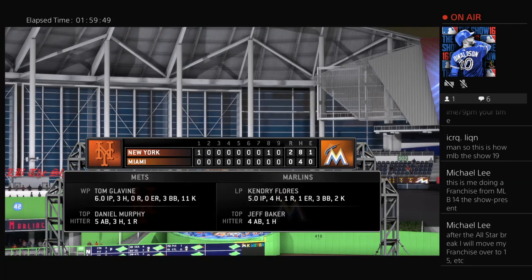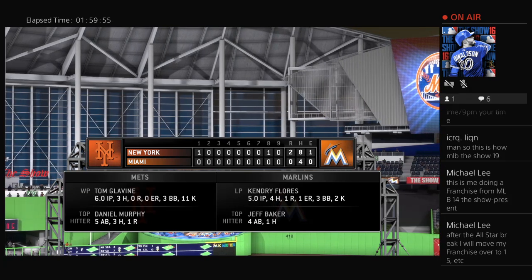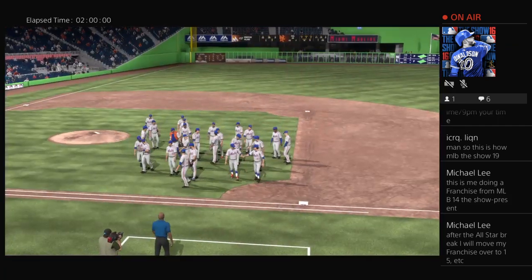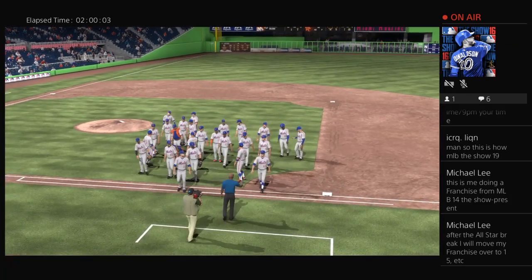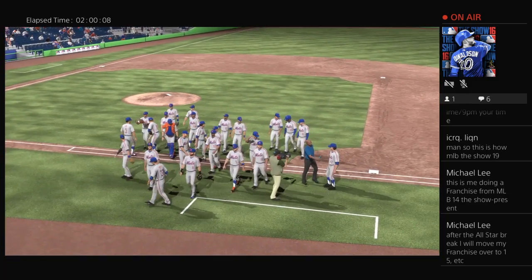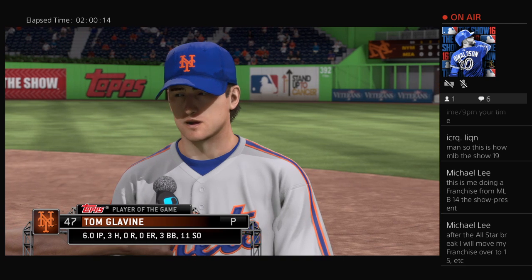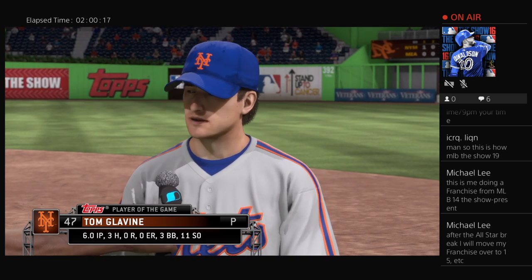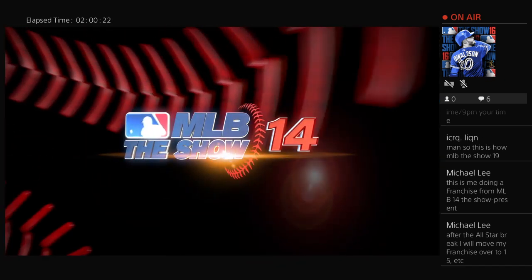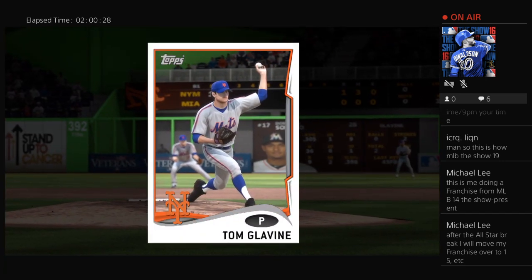Time for one final check of the line score as you see the key players there in this shutout victory. Well, you always hope to get a good outing from your starting pitcher, but this man went above and beyond in this one. He's our top player of the game. Yeah, he was really overpowering guys out there. Look at the line score. He winds up with 11 strikeouts, and he definitely was a deciding factor in this one.